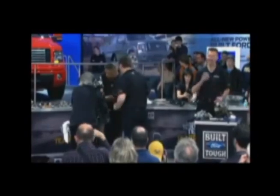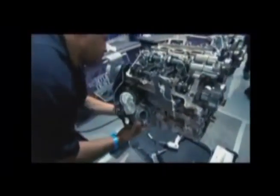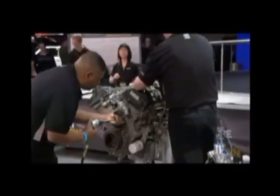This engine has a lot of life left in it. After being put through extreme conditions and run for more than 160,000 miles, the torture-tested EcoBoost is shown to still meet the standards of a newly built engine.